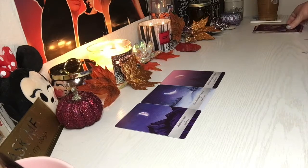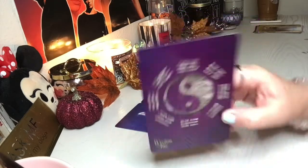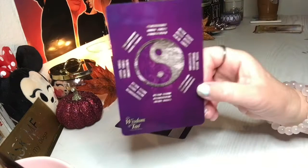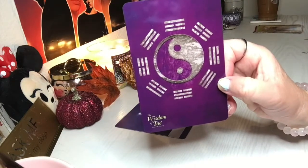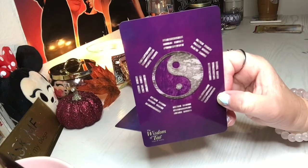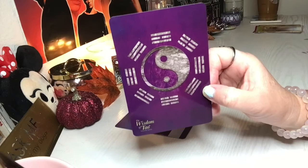All right, moving on to the Wisdom of Tao. And I really like these cards because unlike these that just say one little phrase on it and you just interpret it from there, it really has a whole story to read for you guys. So let's see what's going on and what the Wisdom of Tao would like you to know.